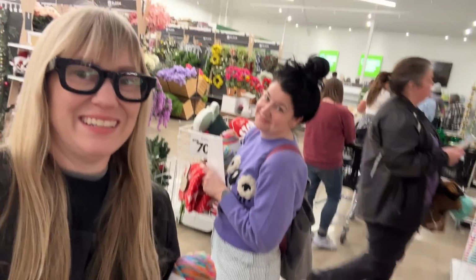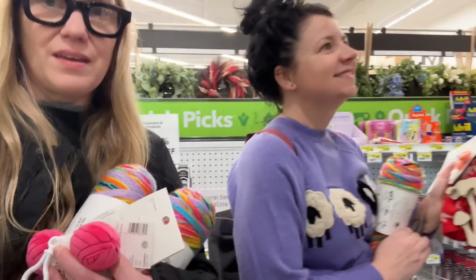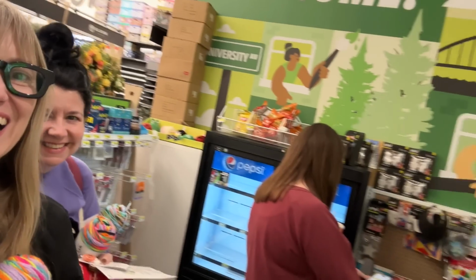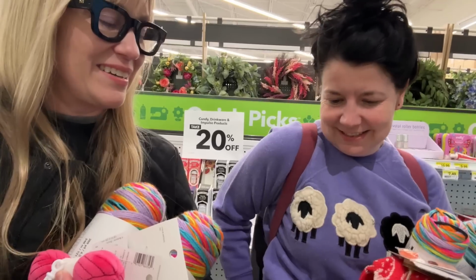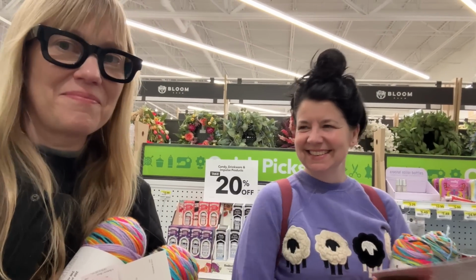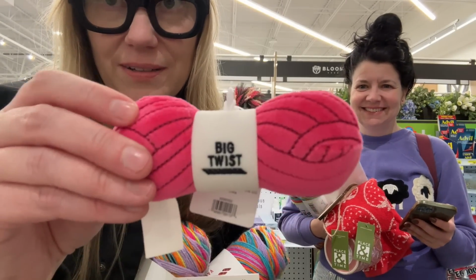We're in line. Three hours later. We're so close. We've been in this line at least a half hour. How long do you think we've been in this line? A half hour. Okay. Look, it says Big Twist on it.